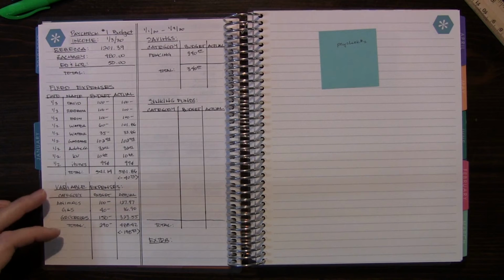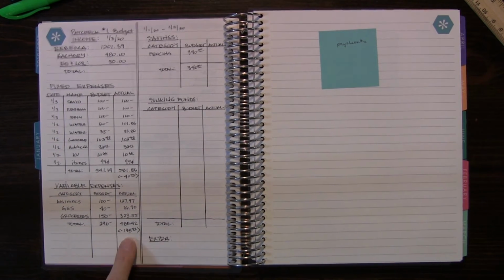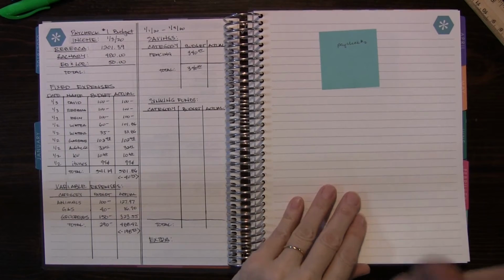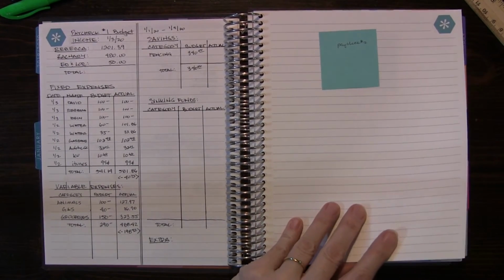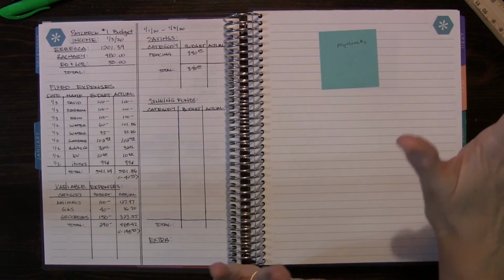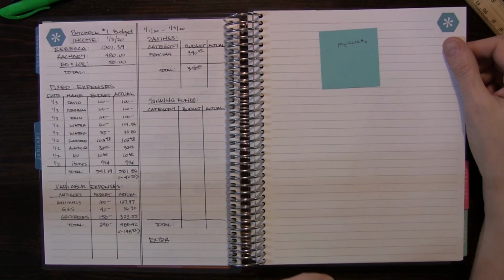And then our variable expenses are our animal feed, gas, and groceries. As you can see, we went over $198 here. And like our water bill, we had a water leak, so our water bill was $40.72 more. So we're already starting out January in a bad budget place. But the reason I'm doing this budgeting is to get a hold of this spending. And I may in fact have to raise our grocery budget, but that's why I'm tracking things.